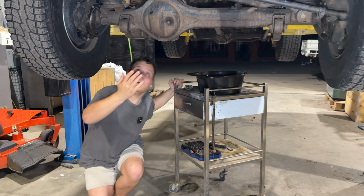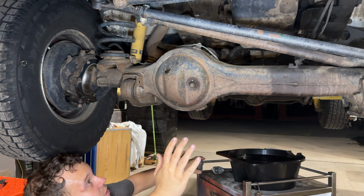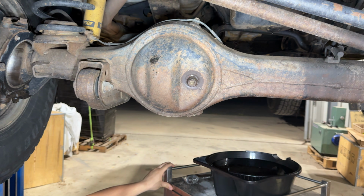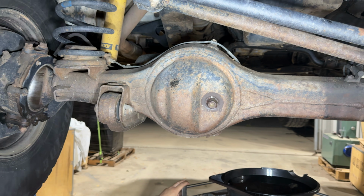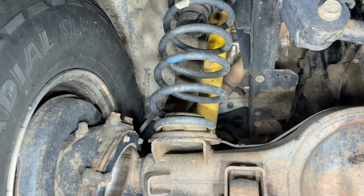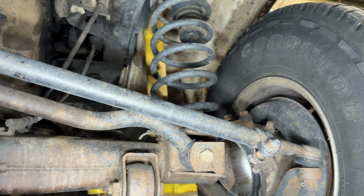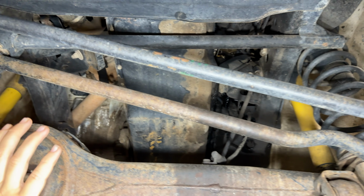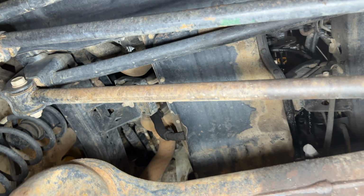So if you want to start up here, the front diff and that sort of stuff. I don't know much about it, but we'll just show over what sort of, you know, the shocks, the diff, the radius arms, I think they're called. Excuse the oil leaks, because we're just doing an oil change. You can sort of see there, underneath, up there.